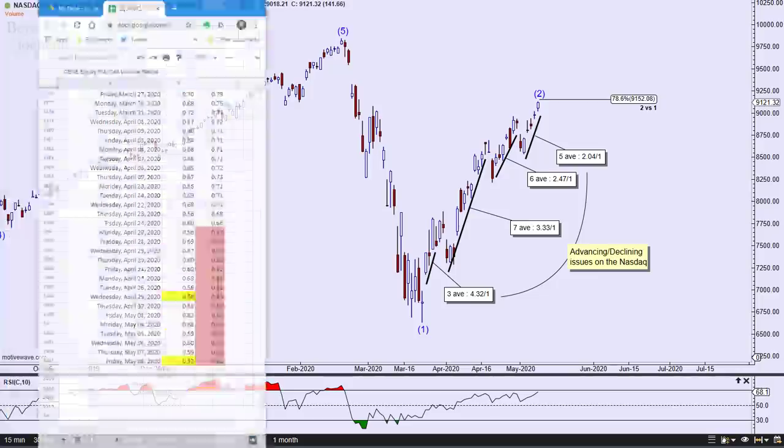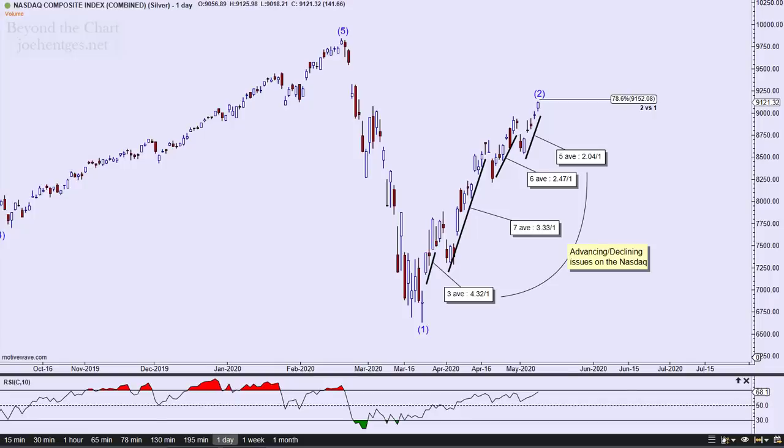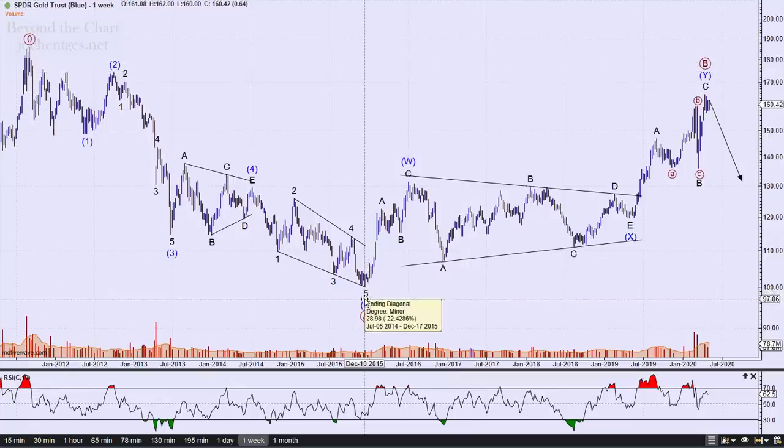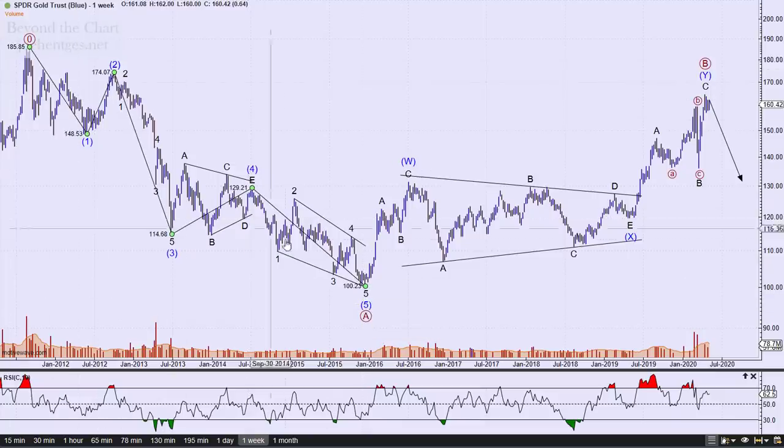All right, so that's the put to call ratios. Let's take a look at gold. Okay, here's the long-term weekly chart of gold. I've talked about this many times. I think from 2011 into December 2015, we had a 5-wave move down. And because we had a 5-wave move, that is the direction of the market. And so there we are looking to correct that first 5-wave move down.